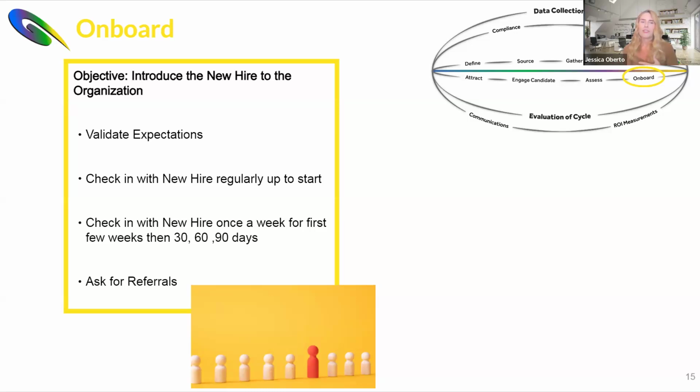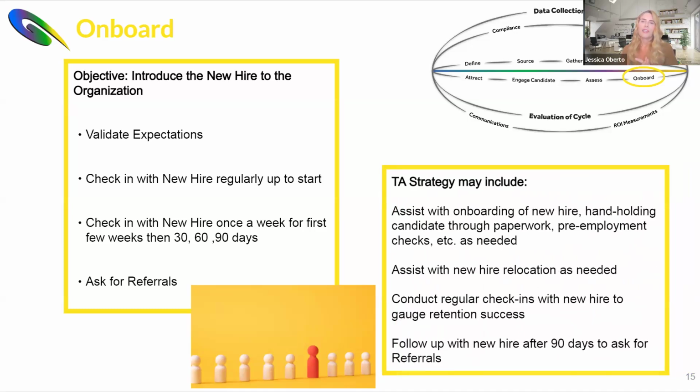So always having those check-ins at 30, 60, 90 days is important. And then keeping a close connection with them to make sure that they're happy in the role. This also gives the recruiter a lot of good information when they're looking for the next hire. They know what the candidates are going to value, and they'll be able to communicate that better.